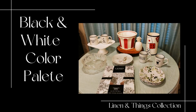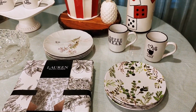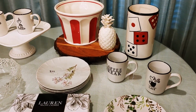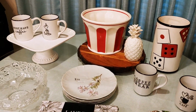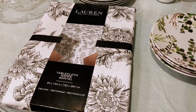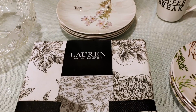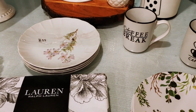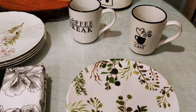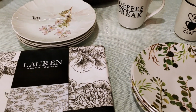Next is my linen and things collection, and this collection is mostly black and white, so you'll see a hodgepodge of items from a beautiful Ralph Lauren tablecloth and footed tray that I purchased from Home Goods, to some botanical pattern saucers that I purchased for $1 each from Pop Chef, to a fruit embossed glass bowl, some beautiful cup plates, 2 red and white vessels that I can use as bases, and I purchased all of that thrifting from a local thrift store.